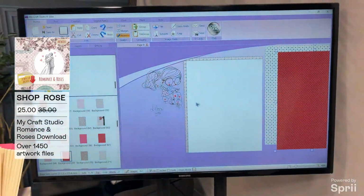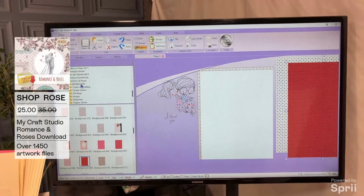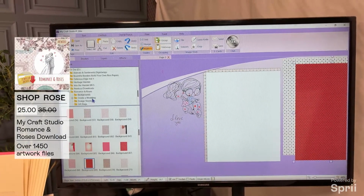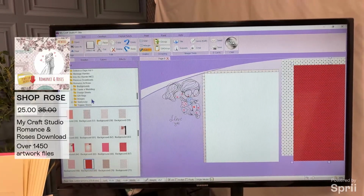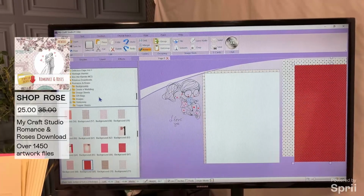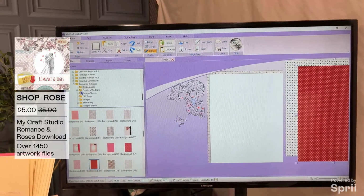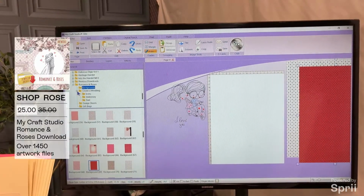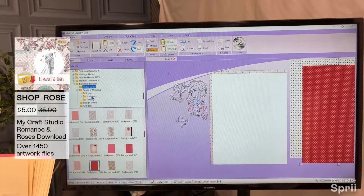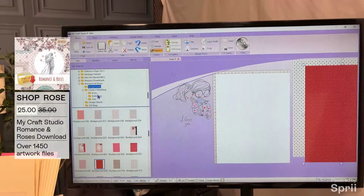So here I have at the top my Romance and Roses, but within your Romance and Roses you've got 1, 2, 3, 4, 5, 6, 7 of these extra folders. And when you've got a folder that's got a plus, there's actually more inside that folder when you click on it. So if I go like that, it drops down. Look at all this. There's so much in here. That's why when Mel was going through, it was sheet after sheet after sheet.